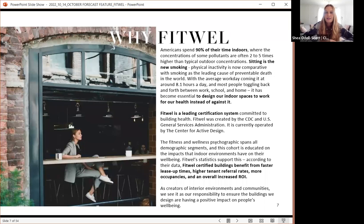It was created by the CDC and U.S. General Services Administration, and it's currently operated by the Center for Active Design.